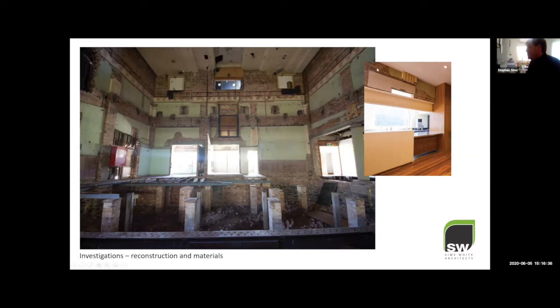So we've reinstated the 1930s interior, but it's this piece that lived here. And we wanted to leave a piece of that 1890s piece, and then a tiny little piece of the 1970s interior that was left there, of the tiles from the toilets that used to be there.